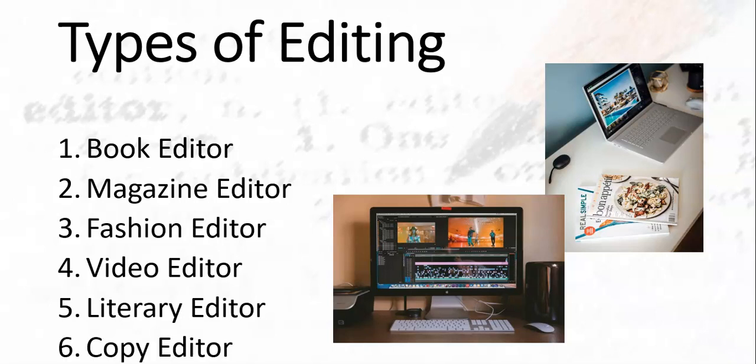Finally, we have copy editor. A copy editor checks over text for any sorts of errors in grammar, punctuation, repetition, typos, repetition, dad joke, sorry, fact checking, and well, you name it, any number of errors that could be in a written document. This is quite a common role that is needed by loads of people and companies, so there really are a stack of opportunities for copy editors.